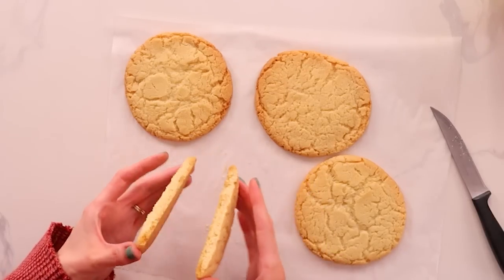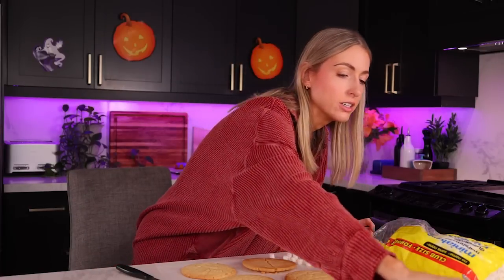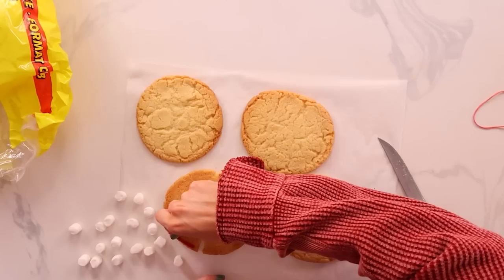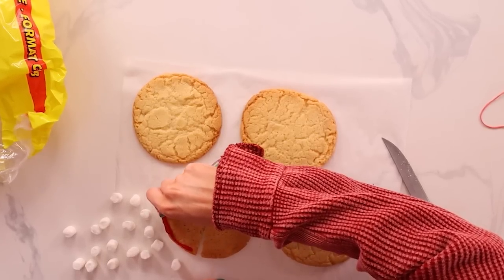Yay, I did it. Okay, and now we're grabbing some marshmallows. Step 1. I don't know, maybe that's enough. And then you can take either red gel or what I did is I took strawberry jam and I just added some red food coloring to it because that's what I had. And I think that looks great. And then pipe it onto the edge of the cookie.